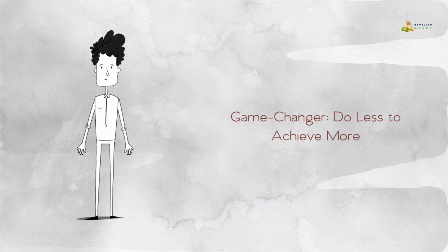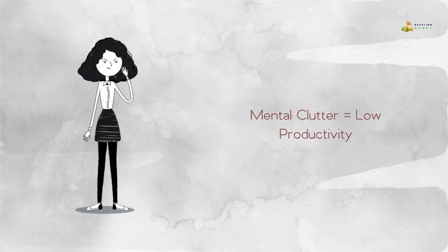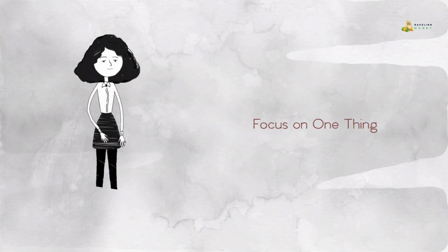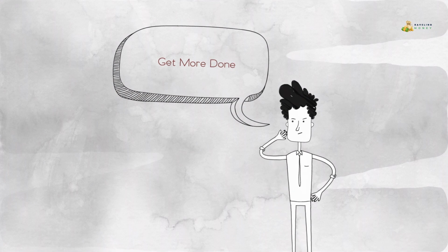Here's the game changer. Sometimes the best way to declutter your mind isn't about doing more, it's about doing less. Think about it. If your mind is constantly trying to process a million things at once, you're not getting the best results. But when you focus on a few key things and give them your full attention, that's when real productivity happens. So, try this next time you feel overwhelmed. Instead of adding more to your plate, choose one thing to focus on and give it your undivided attention. You'll get more done in less time, and your mind will thank you for it.